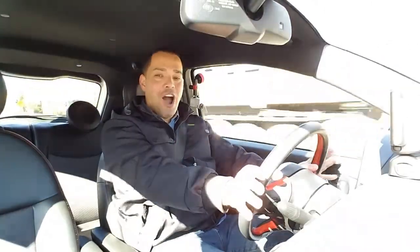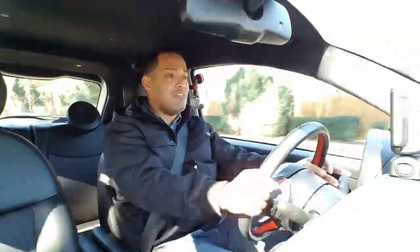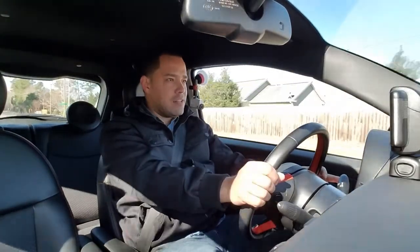Right here, right now, 2017, you can get a car just like this one at Westgate, Raleigh, North Carolina. You don't have to go to California. He has it here on the East Coast in North Carolina, and he can ship this car anywhere in the United States if you need it.